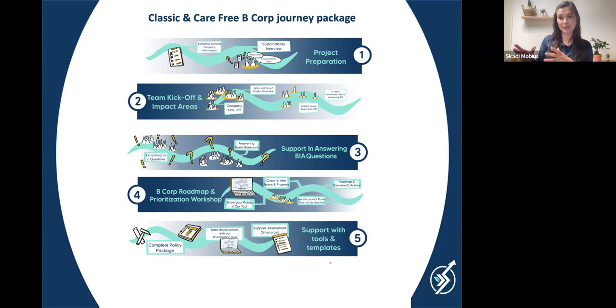And if you have questions about the policies, that is an extra part basically in that. And also you get the supplier assessment criteria list and you can ask questions about it. And we help you to extend this list, for example, if that is necessary for your company.